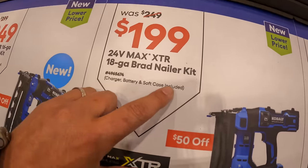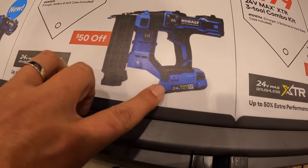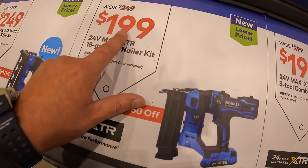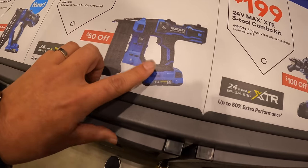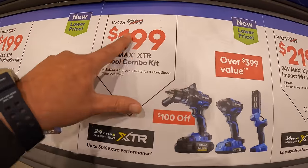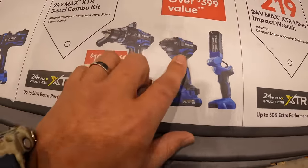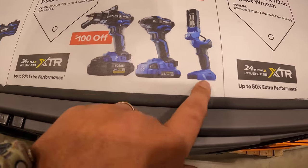$199, was $249, for their 24 Max XTR 18 gauge brad nailer. That's actually a decent price for a cordless brad nailer as a kit. $199, was $299, for their 24 volt XTR 3 tool combo kit: impact driver, hammer drill, and a work light.